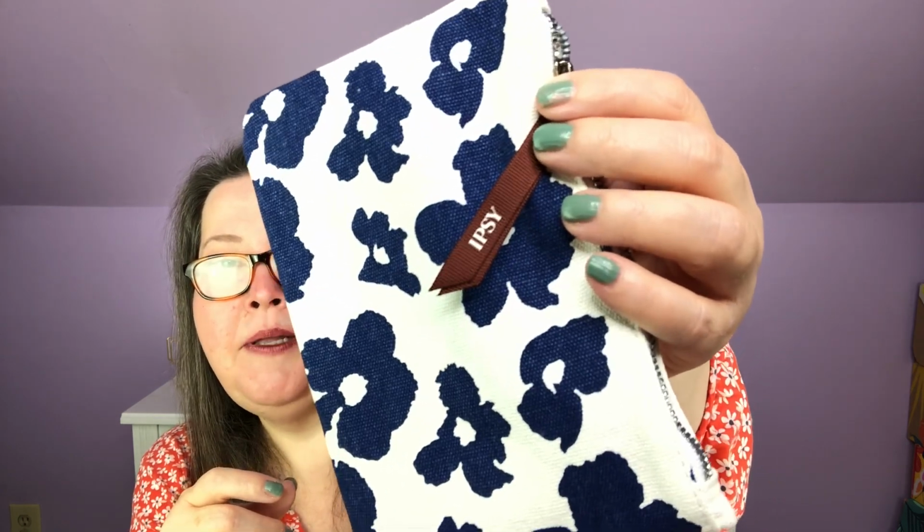I'm gonna take everything out of here. It is an unlined bag. I don't mind that at all because it's the canvas, so I really like the feel of this. I like the feel of the canvas better than the plastic ones we normally get. The pull is just a ribbon, but it says Ipsy.